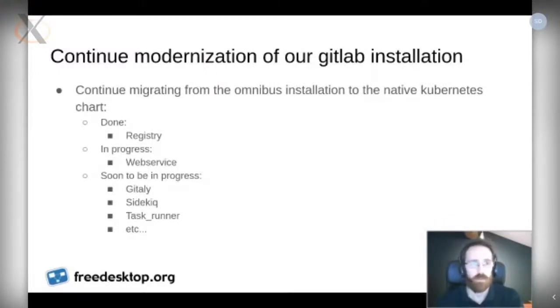The next piece is the web service chart. Once we manage to get the web service chart outside of the GitLab Omnibus installation, we will be able to do upgrades without downtime. That would be really nice for everybody. But there is a bug that we can't figure out what's the problem.